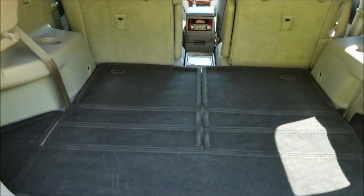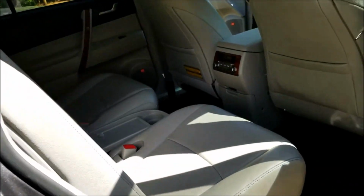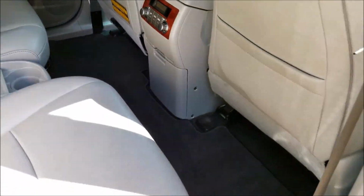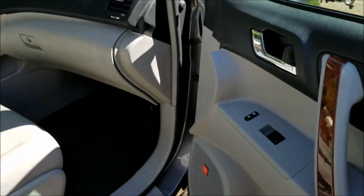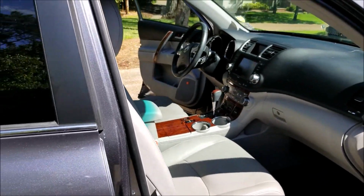Now for a vehicle like this, it's normally 65, Toyota Highlander. It's normally 65 for a vehicle like this. The interior was kind of in bad shape. Not really, but it was. I had to work a little bit harder. So, you know, I add about $15 to it. As you can see, wiped everything down. Nothing too heavy.